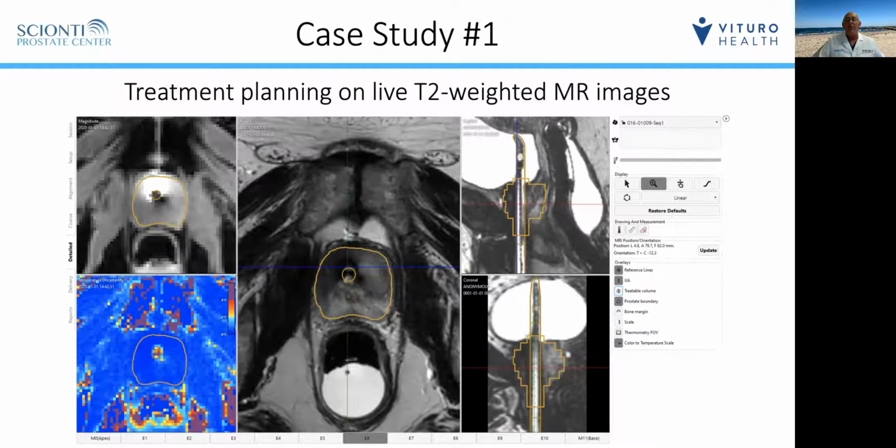Treatment planning was accomplished using live T2-weighted MRI images. The brown lines demonstrate segmentation of the prostate. The blue map in the lower left-hand portion of the screen is the temperature map at baseline, or thermometry map. The treatment planning images on the right side demonstrate placement of the urethral applicator device transurethrally, with centering of the active transducer elements in the prostate gland designated to be treated.